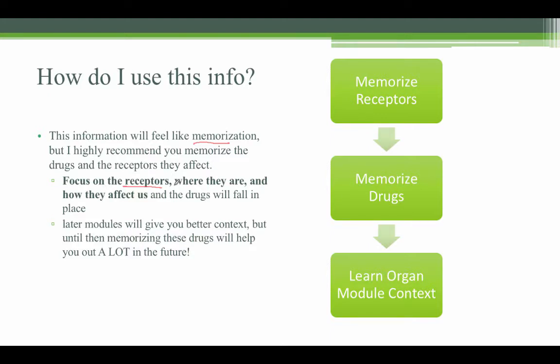Keep coming back to this lecture as you're going through your organ modules, and you'll realize that you understand a lot more of it as you go through medical school.